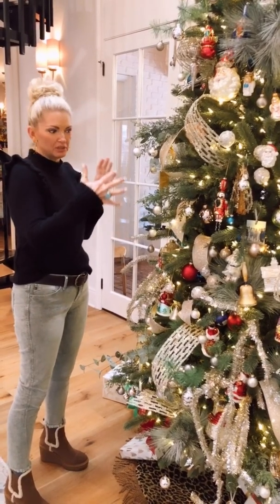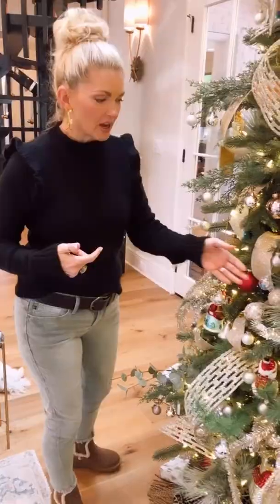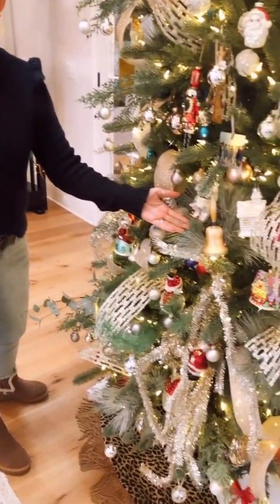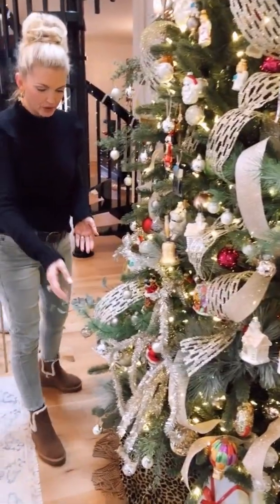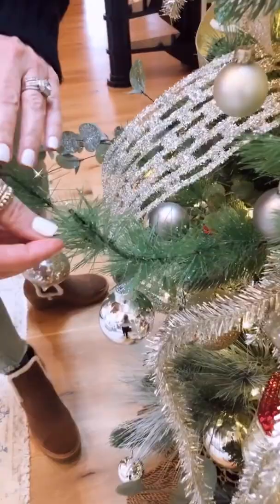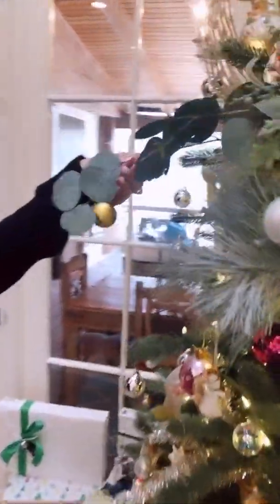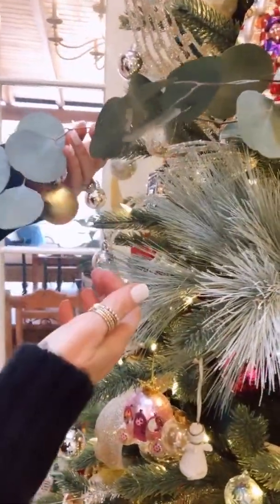So I did not want it to be so uniform. So for my tree, I added different greens to the tree to kind of bring it out. I bought greenery and I flocked the greenery. I have this different greenery that I stuck within the tree that has a little bit of sparkle on it, which I really like, as well as a dried eucalyptus. So you don't have to just use artificial greenery. This is actually a dried eucalyptus.